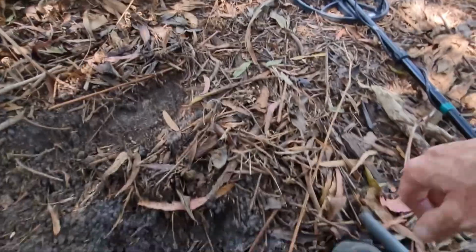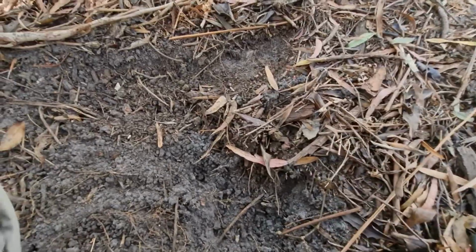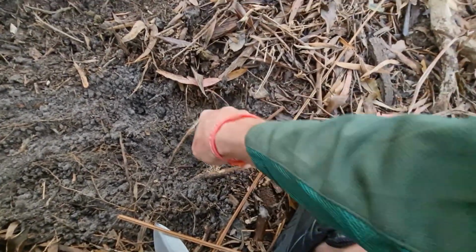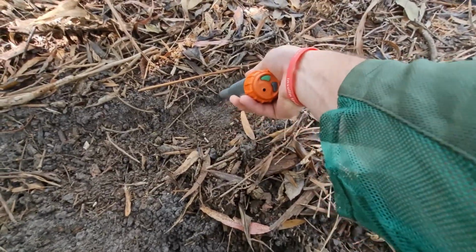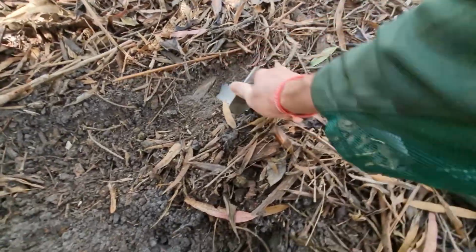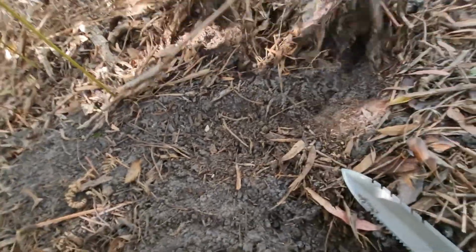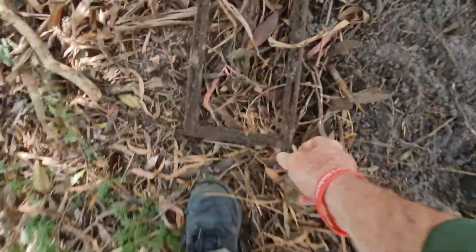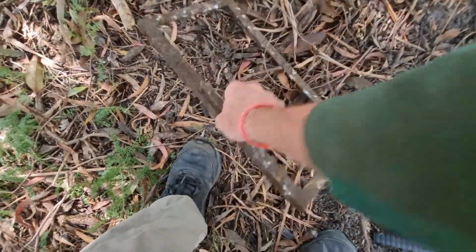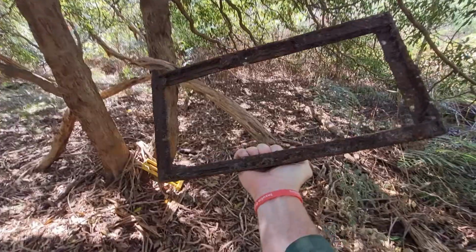Lots of roots. Alright guys, so I've been sort of digging around this hole here, and I haven't found anything over this side with the pinpointer. Did I? No. But right there, I can see something there. Sort of. Oh, Jesus Christ! How big is that? There you go. I don't know what that is. Looks like a bloody window frame. Could have been an old window frame off the old house.